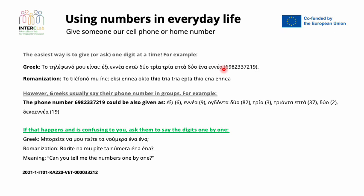So let's say that this is our cell phone number. Okay? So I suggest you say, το τηλέφωνο μου είναι 698 2 3 3 7 2 1 9. Okay, you have it here in Greek, and underneath you have the romanization, okay, the Latin characters of the word, just to help you out a bit with pronunciation. So, το τηλέφωνο μου είναι 698 233 7219. All mobile phones in Greece start with 6 and 9. Okay.